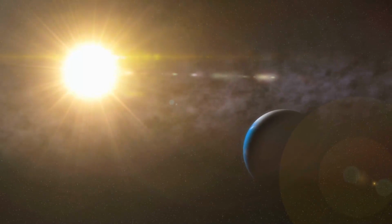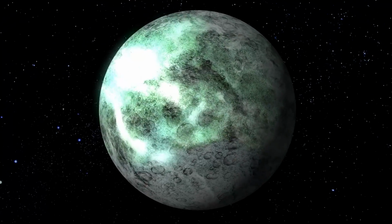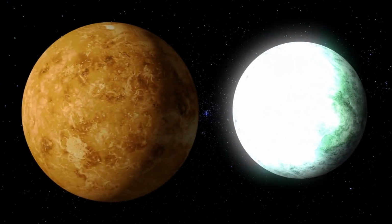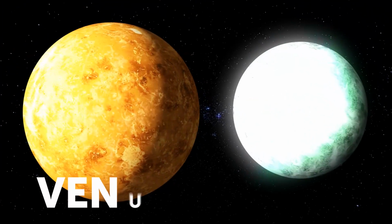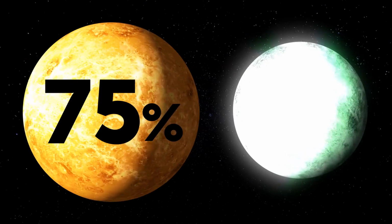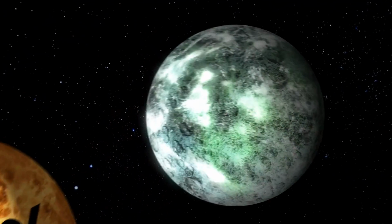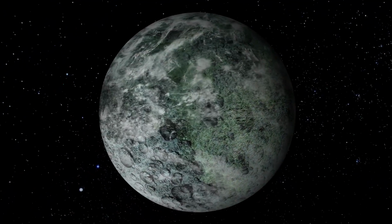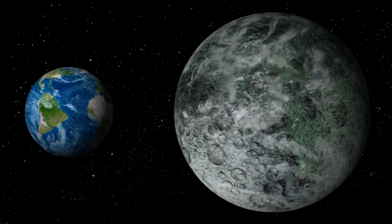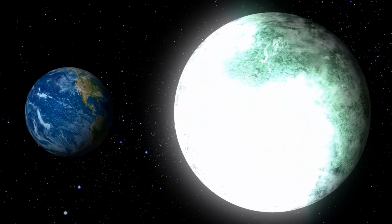For comparison, Earth reflects a mere 30% of the light it gets from the Sun. The bizarre exoplanet is even more reflective than the shiniest planet in the solar system, Venus, which reflects around 75% of sunlight due to its thick clouds. LTT 9779b is 5 times as large as Earth, which makes it the largest space mirror ever discovered.